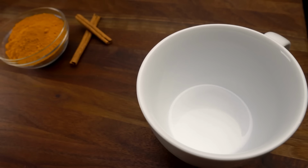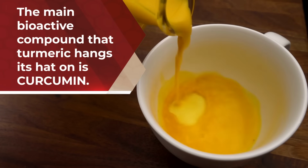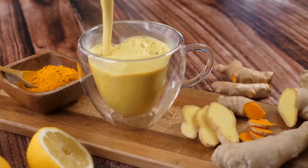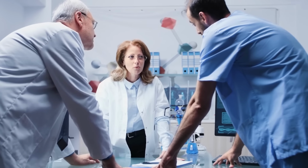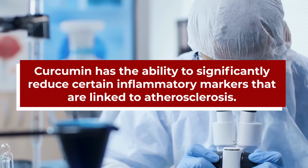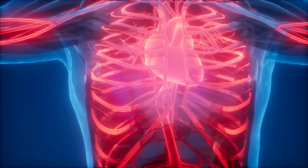As the name of the plant suggests, the main bioactive compound that turmeric hangs its hat on is curcumin. This antioxidant has been extensively studied for its potential to improve arterial health. In fact, a study published in the journal Biofactors found that curcumin has the ability to significantly reduce certain inflammatory markers that are linked to atherosclerosis, meaning it can help protect against cardiovascular damage.